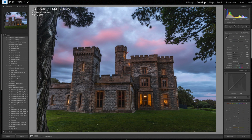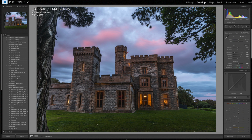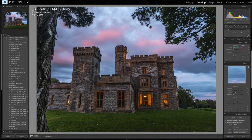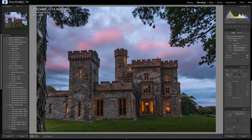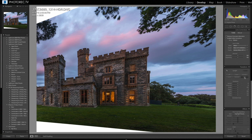Another castle. Well, actually, on this critique, this is our first castle, technically. First thing that strikes me about this castle is that it looks like it's leaning away. So I'm going to come down to my lens correction, and let's see what happens if we hit auto. Nope. Let's do off. Let's do full. Nope. Sometimes it does a horrible job.